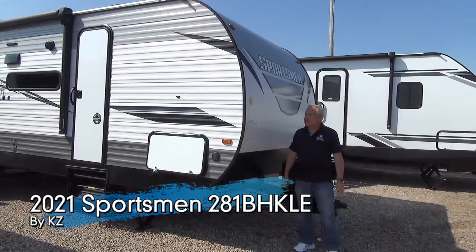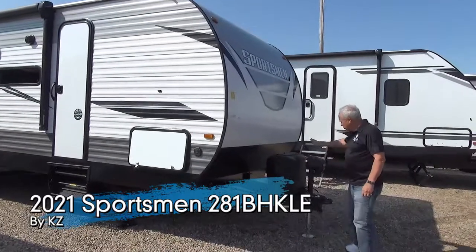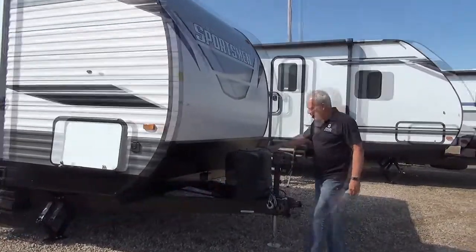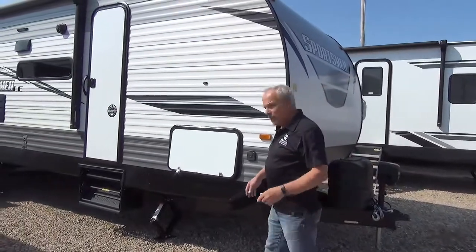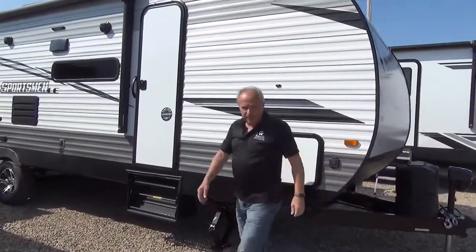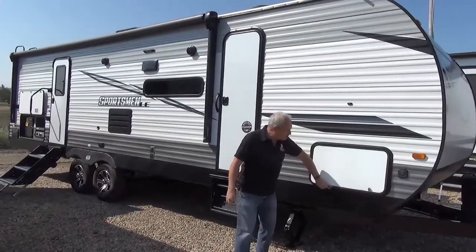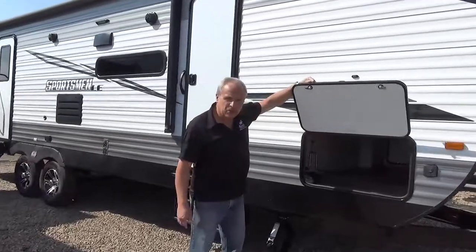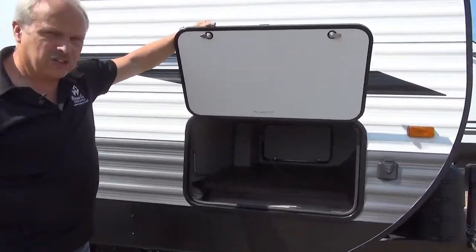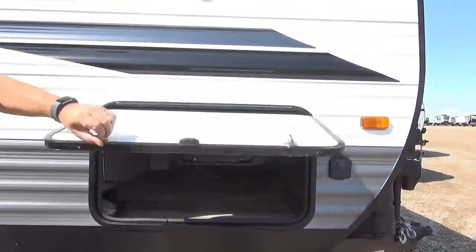Sportsmen, 281BHKLE. On the front, you'll see we do have the power tongue jack. Propane tanks will be included, and we'll even fill them the first time for you. Looking down the side, aluminum sided for cost effectiveness for you. Just a pass-through storage goes right through to the other side so that you don't have to send the kids in to get the stuff out of there for the weekends.